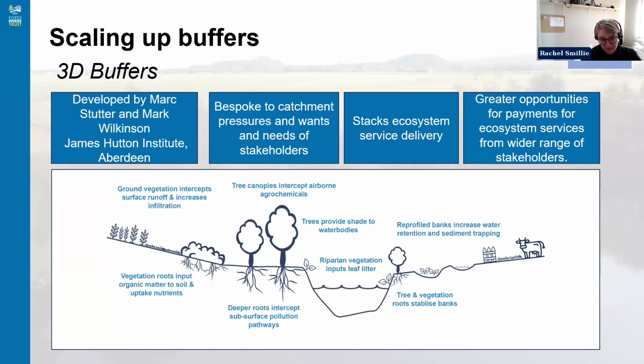They recognise whether field, farm or catchment scale, buffers need to be bespoke and designed to address site-specific problems, pressures, local conditions, and they also need to align with the existing land management plans of the farmers and land managers. Through utilising the vertical space, 3D buffers can limit the land take, and by stacking different types of ecosystem service delivery, the land managers can then access a wider range of ecosystem service markets. However, the valuation of water-based ecosystem markets was the second barrier identified.